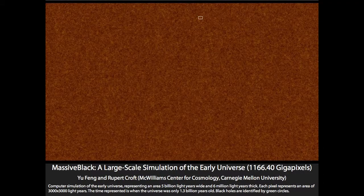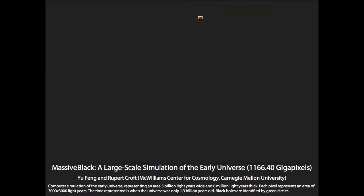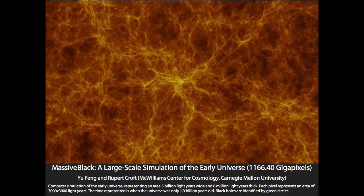I'm going to zoom in a little bit. Well, first I want to say, this is 1.1 terapixels. That's trillion pixels. I don't know if you can see that little white square isolated there. We'll zoom in on that, and you're starting to see some structure. They're modeling gases and particles and how they condense with gravity to form galaxies and black holes. And we'll zoom in again.